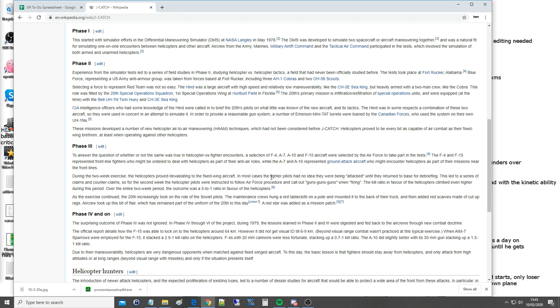Now, just before we get in there, let's talk about some basic physics. The problem with shooting down helicopters is it's very hard to do in a plane. Unless the helicopters are flying very fast and very high, then it's almost impossible to see them on your radar.